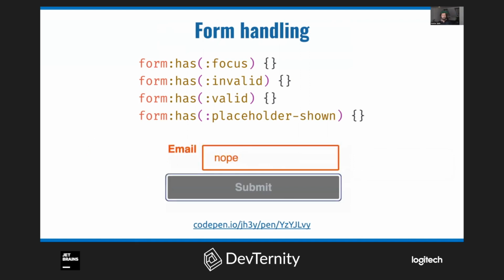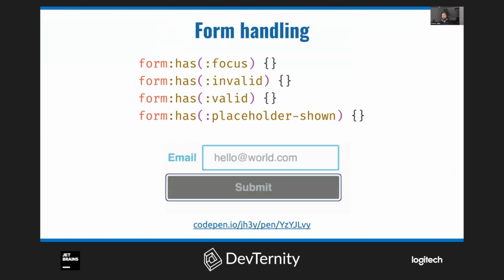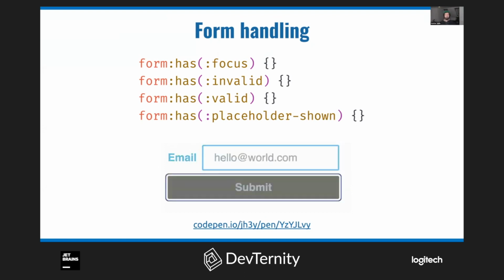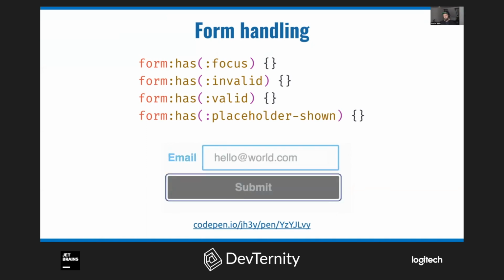So what we have here is a simple form with a label and input and a submit button. And you see here some functionality that all these kind of things are changing state depending on the state of the input. This was usually not possible without JavaScript. What we can now do is we can say, hey, if there's any form that has something that is invalid or valid or placeholder shown, please change these kind of things. There are completely new patterns of CSS approaching right now, and we yet have to find out what this will all make possible.